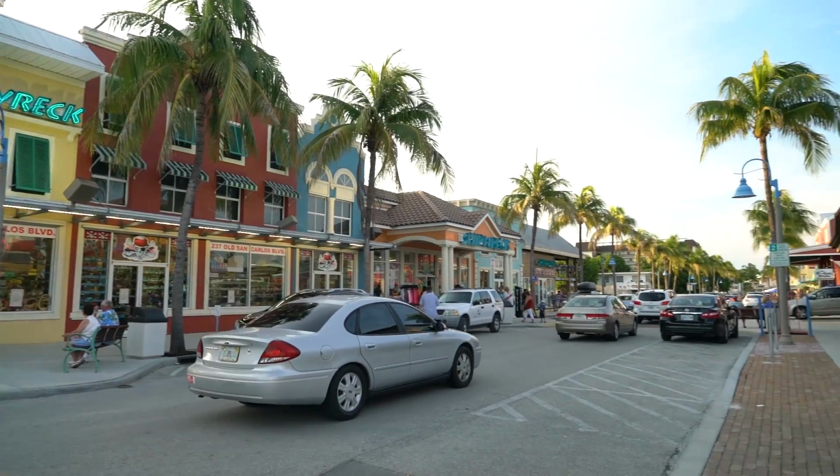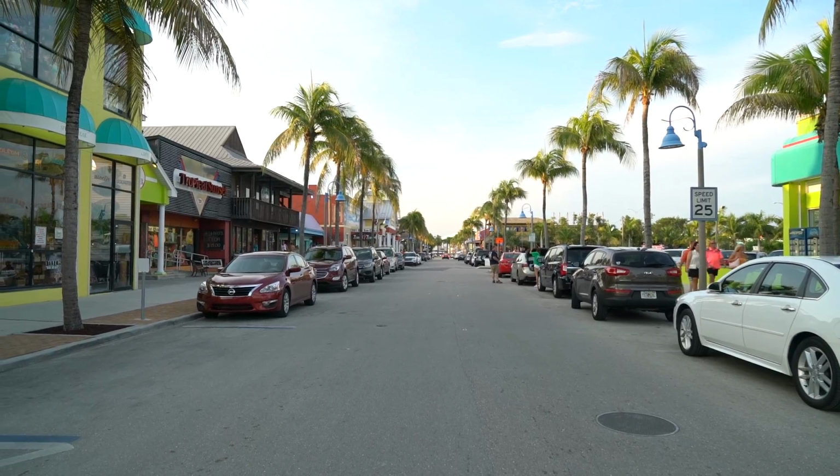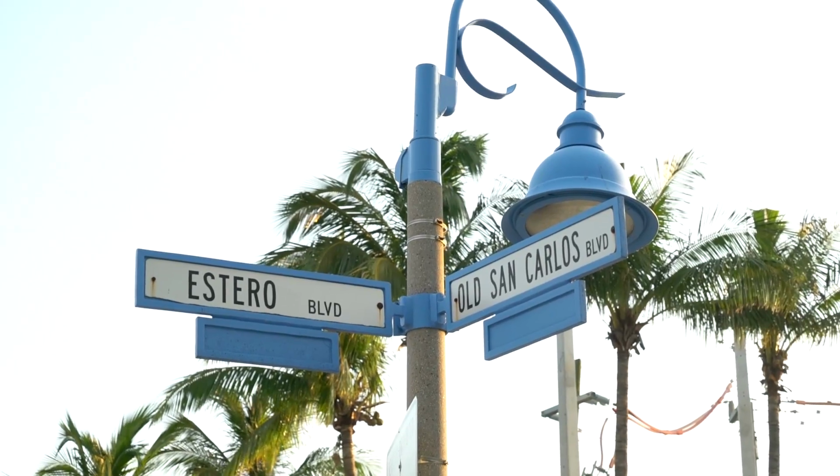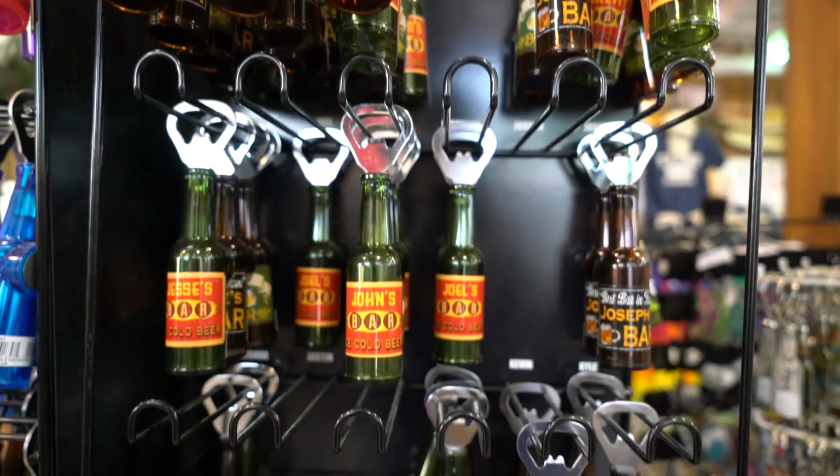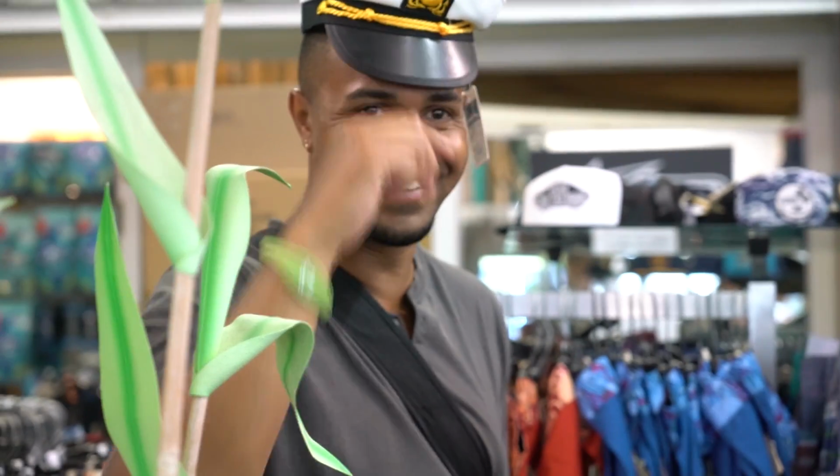So after that epic meal, definitely need to work some of that off. So we are now walking through what is called Times Square here on Sanibel Island. And it is this fun strip of shops, very colorful, a little touristy, but in a really fun way.